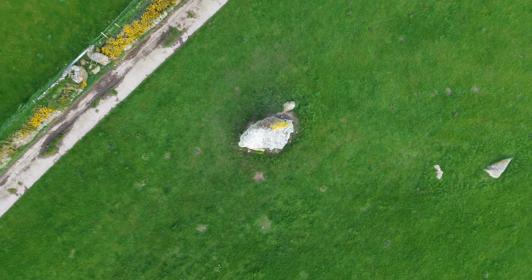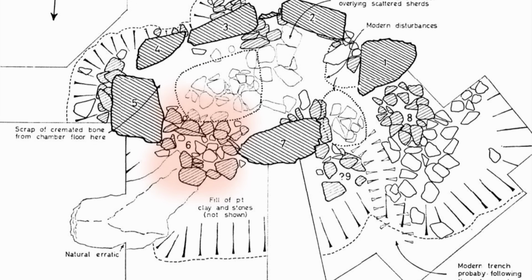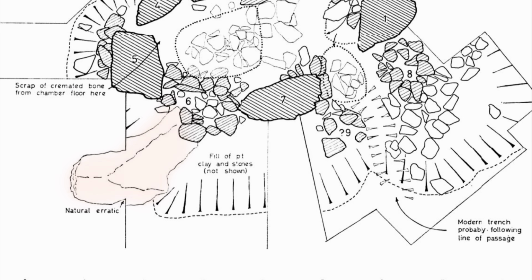The existence of a bulk of clay in the southern trench may hint at the presence of a mound of clay rather than a mound of stones, but no definition of the area could be attempted. The large gap between stones 5 and 7 was originally thought to be the entrance, with the large slab to the north interpreted as a fallen passage stone. This assumption was proved incorrect.